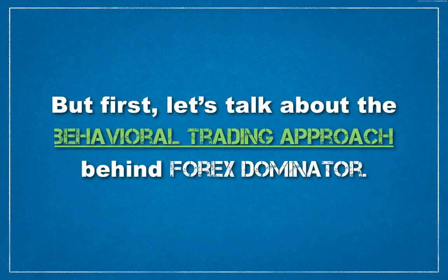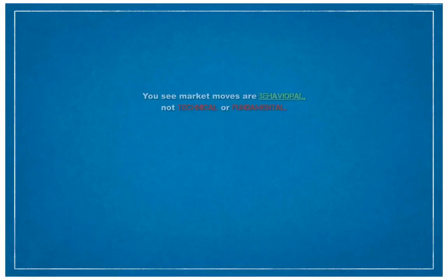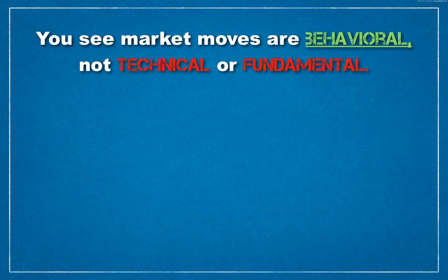But first, let's talk briefly about the behavioral trading approach behind Forex Dominator. This approach was perfected by my trading mentor, a former hedge fund manager and CTA who traded hundreds of millions of dollars in just about every market on the planet for over 25 years. You see, market moves are behavioral. They're not technical or fundamental, contrary to popular belief.